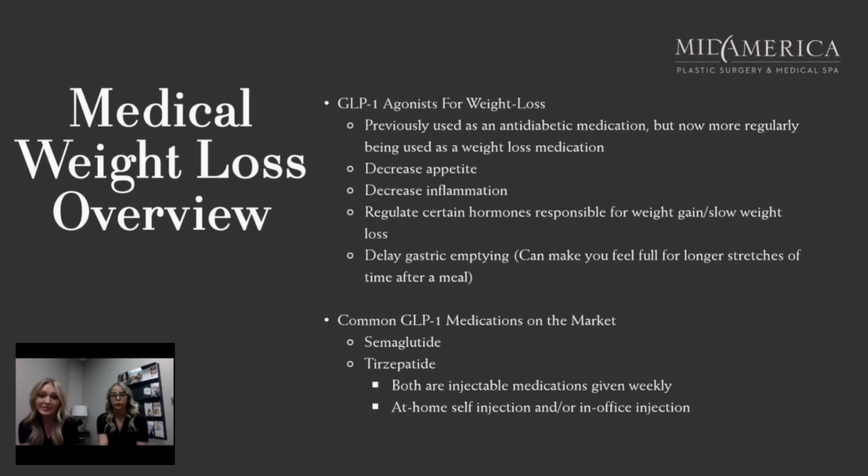And then delayed gastric emptying. So this is, again, kind of the mechanism of action for this medication. It slows down how fast the food's moving through your digestive tract. And what that means is it typically is just going to make you feel fuller for longer. The food that you eat is going to stick with you for longer. It's sitting in your stomach for a little bit longer, so you're not necessarily feeling as hungry as you're used to. So again, the common GLP-1 medications on the market are the semaglutide and the tirzepatide. Both of these medications, they're given weekly, and that's an at-home self-injection, or we can offer those in office, and we'll talk more about that here shortly.